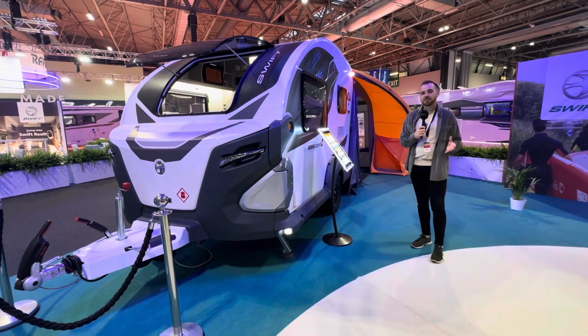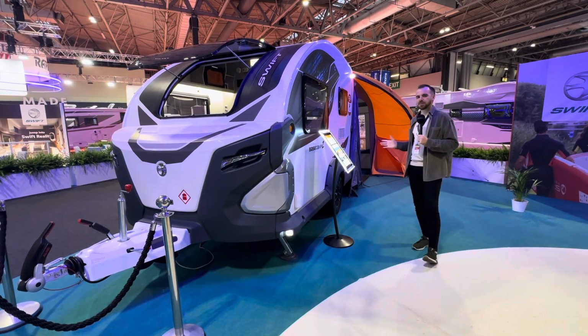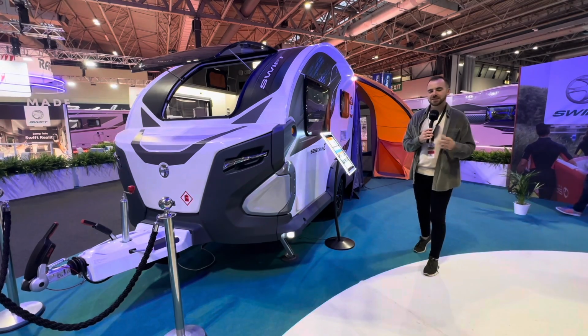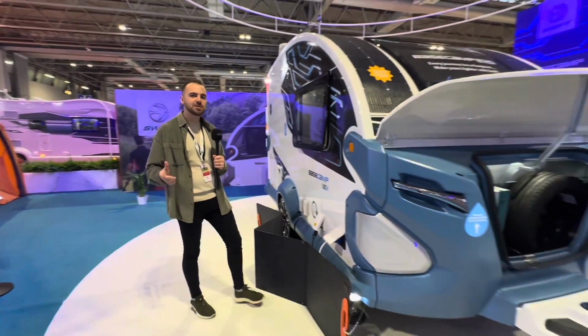But at the October 2023 NEC Caravan and Motorhome show, there's a new model on the block. It's not a bigger one, it's not a shorter one. It's exactly the same caravan, but it's got a different name. It's called the Swift Basecamp Evo, and it's a completely new concept from Swift.